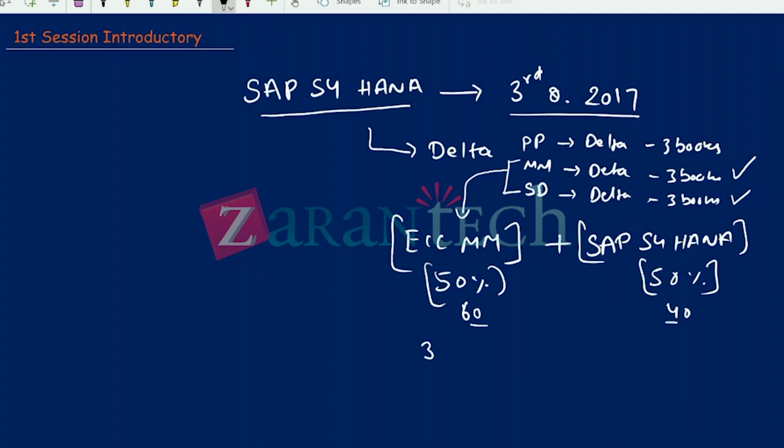It includes the 3 to 4 books which were available with ECC, the normal MM procurement processes which cover all of the MM part, plus the SAP S4 HANA books. The same thing happened for SD. It's a complete SAP S4 HANA certification for MM, and a complete SAP S4 HANA certification for SD, where all of the functionalities of MM and SD will be asked. On top of that, the delta with SAP S4 HANA is included: the new functions and features.